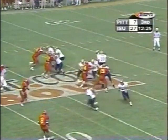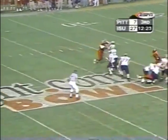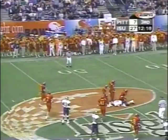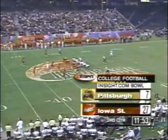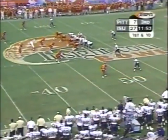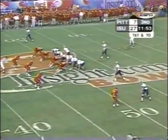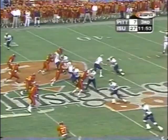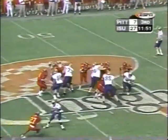They send Slade in motion. And here's Terman to throw. With plenty of time, steps up, has some running room, and dives ahead and should have enough for the first down. Both won their final 2 games to get to the Insight.com Bowl. And Iowa State trying to win 9 games in a season for the first time since 1906.